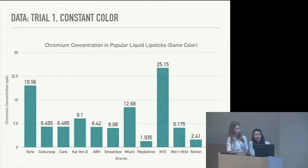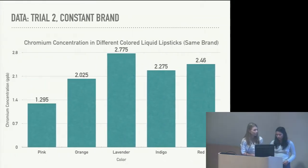So to answer our first question, if there's chromium concentration in liquid lipsticks, we found out that there is chromium concentration. So this is just an overall of what we tested. We had a variety of different liquid lipsticks. Some were from the drugstore and some were higher end. And we also had products that were manufactured in different countries. And then we also tested to see if color had an effect on it. And we kept all the brands the same for this test.